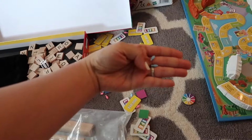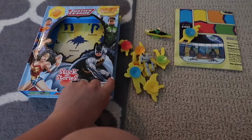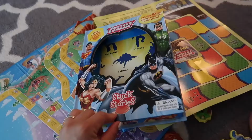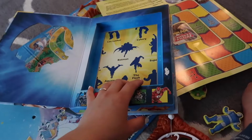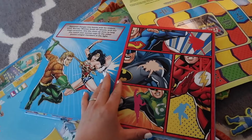And if you happen to go to the dollar store, you can also get this one, and it's only $4. I think it's really affordable. They have so many kinds, like the Disney one for boys, the superhero Justice League, and I also got him the one from Disney for cars. It's called Stuck on Stories because you can stick all the characters on the books. There's a suction cup at the back, and it has a lot of stories as well, so you can read to your child while playing with them.